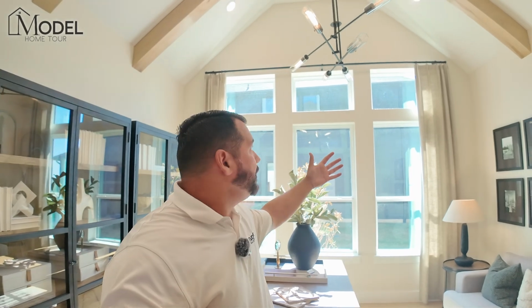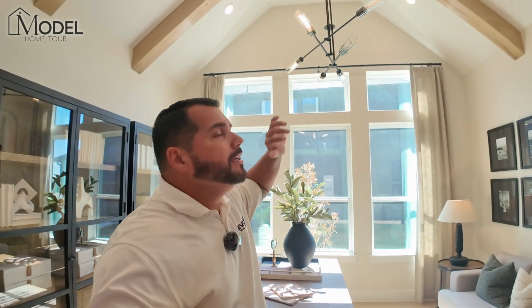Man, you could put some swivel chairs in here. This is a place I'd absolutely love to work from. And then having these 3 windows inside your office, beautiful. You look at all the light that's coming into this room.